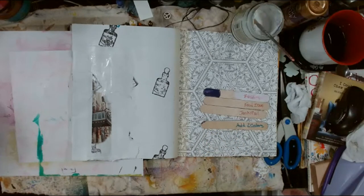Why are my paints all the way over there? Because I haven't painted in a while. That's why. All right. Let's see what I can do about reaching them. Don't fall. Don't fall. Made my guts tight.